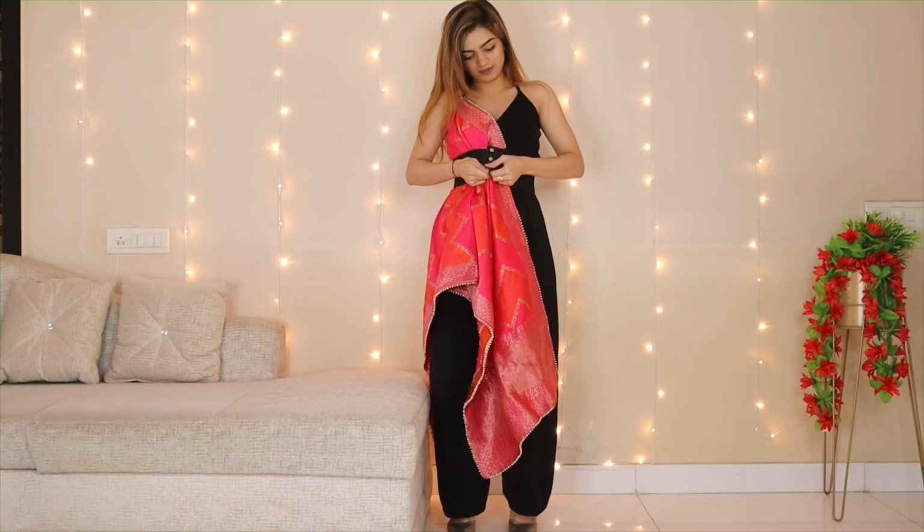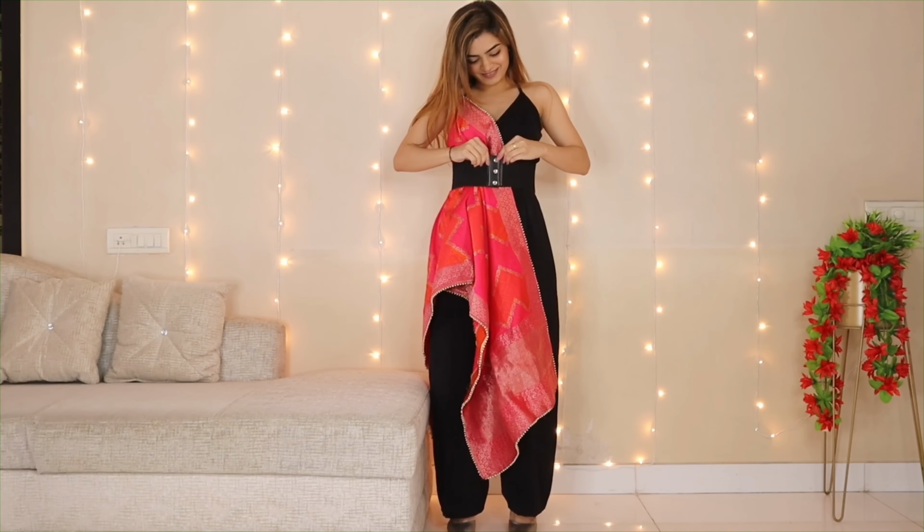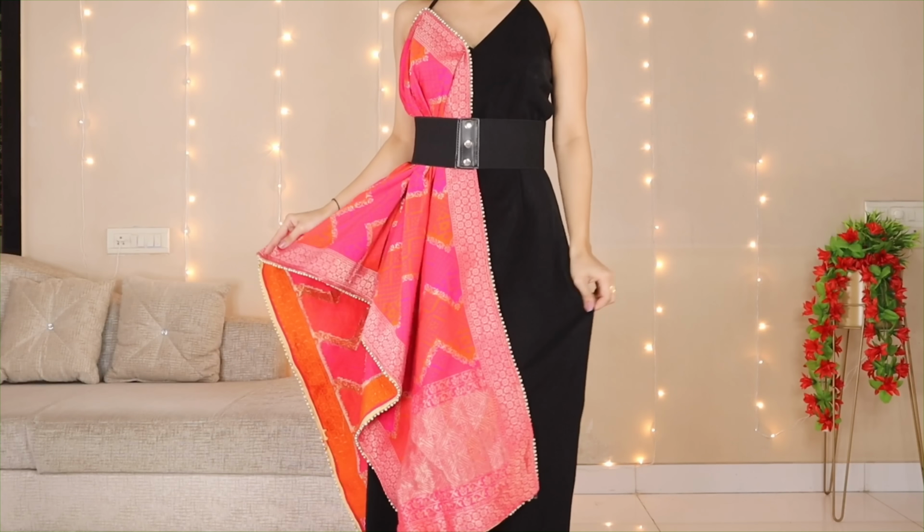Club it with a big corset belt and long danglers. Bam! There you are, ready to make a style statement. And this look will give you complete bossy vibes.